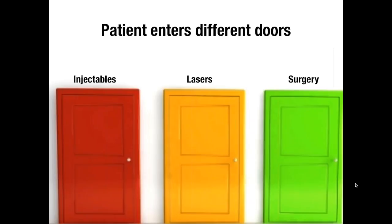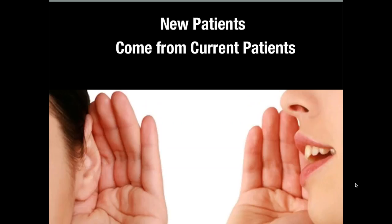Now, they also enter your practice through different doors at different times in their lives. For example, they may start with Botox and work their way up to a bleph, or start with CoolSculpting and then move on to a tummy tuck. So you'd want to catch them early so they see you as the solution now as well as in the future. And we all know a successful cosmetic practice always gets a majority of their new patients from their current patients through word-of-mouth referrals. Isn't that right?